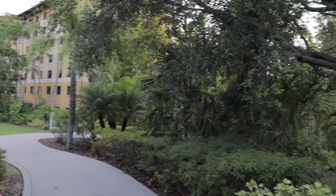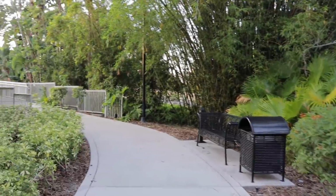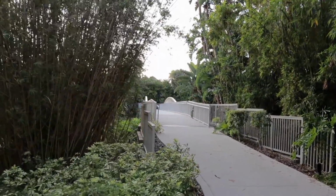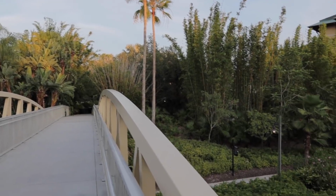Okay, so if I wanted to go to Royal Pacific, I would continue along the path in this direction, but of course I'm heading to Cabana Bay. This is fun because this is the path that myself and Brennan took back when Sapphire Falls was being constructed several years ago. All right, I made it across the bridge.